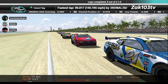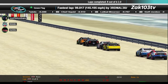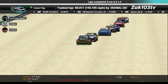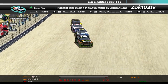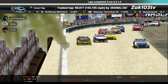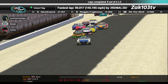Yeah, third Alex Gaming's leading, and Daniel Paulus could win a single race for Wood Bros Racing. This would be the first win for the team. The team has not won a race at all. This could be it. Holy crap! Lethal Mortar's in fourth. Dive bomb for the 22. Oh, he made it through. We're coming to the final lap. One to go! At Daytona Beach, can Daniel hold them off?